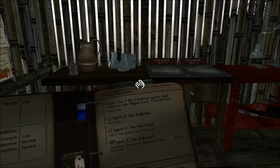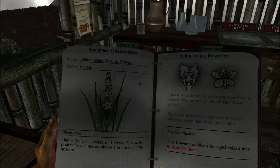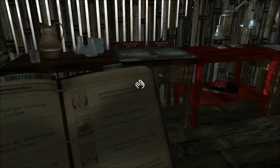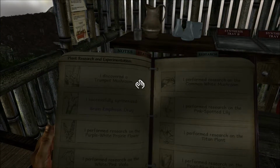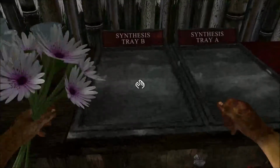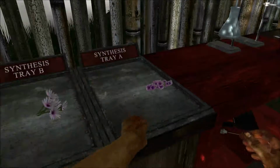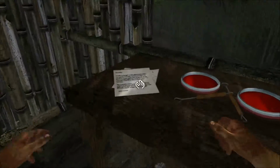Let's make sure that we are using the correct ingredients. Yeah, the white spike makes basic. I think the blue one makes a booster. Yep. And then I have the white-ish flowers, the white bundle flipper is basic medicine, yes. So, blop, and yoink, and blop, and yep, I did it right. Yes, drugs. Drugs is what we need. Now we can investigate this.